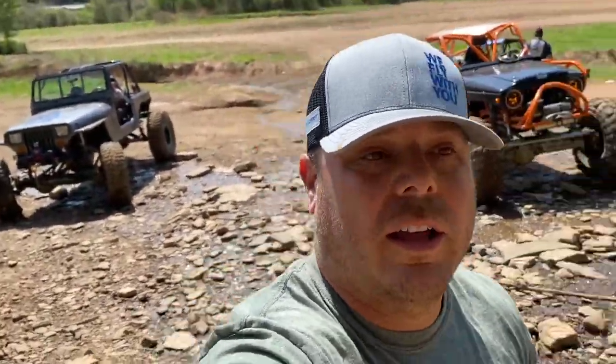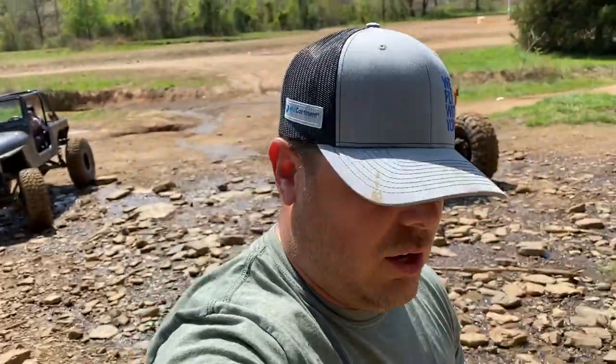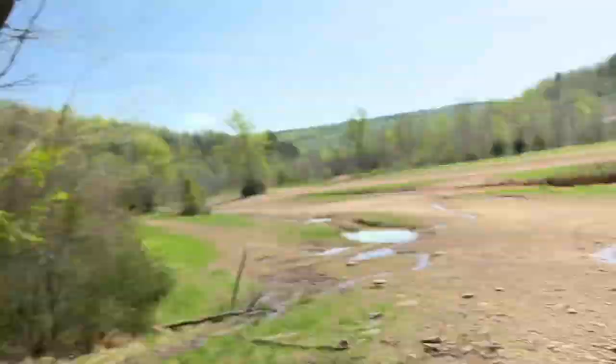This is the waterfall. This is the little waterfall. I guess there's a little one and a big one. I tried this 5 years ago with my brother-in-law, Justin, Brittany's brother. And I don't remember if we made it or not, but I bet you the buggy will.